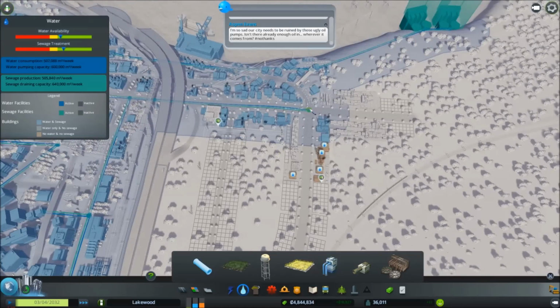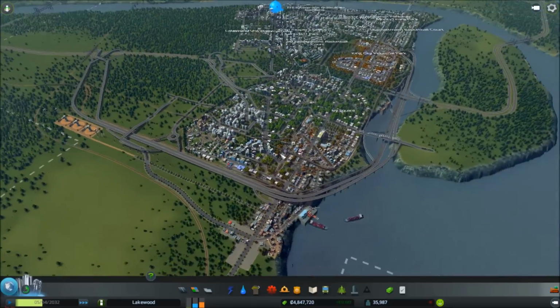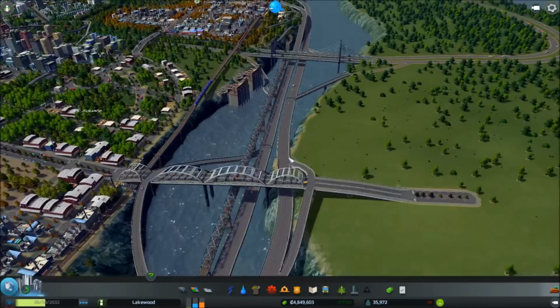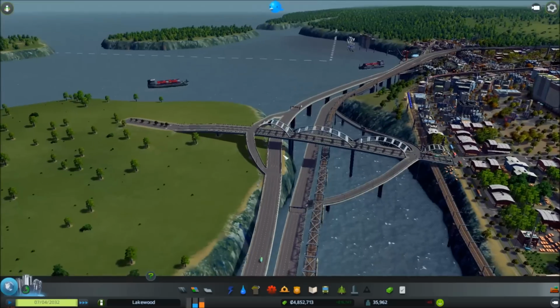Okay, let's just put in some piping over here, and then yeah, let's call it a day, guys. I think we have a very successful upgrade to the Porter Washington Parkway. I am as pleased as punch with the way this turned out. So you got some on and off ramp points over here, which is pretty fun.